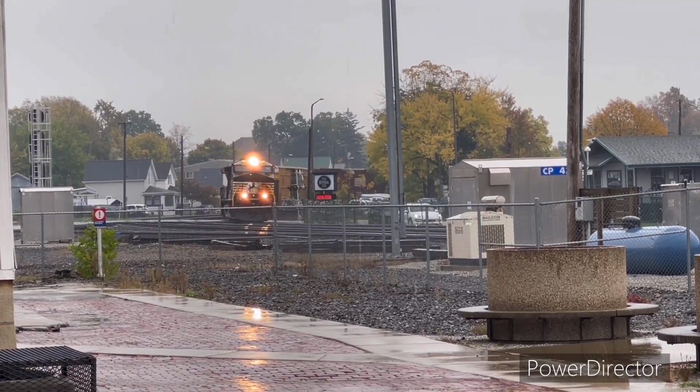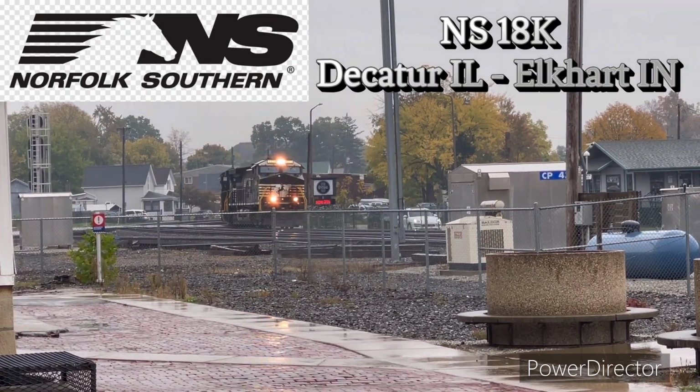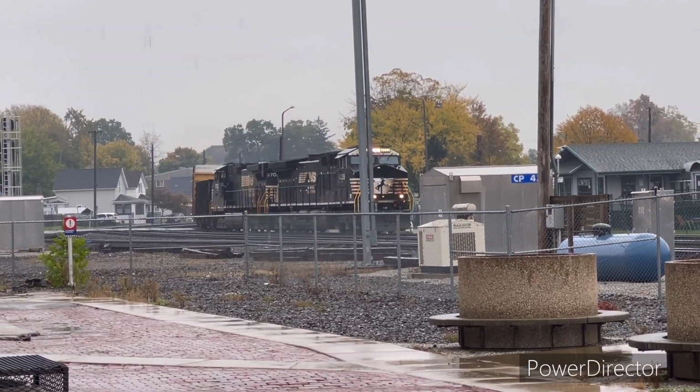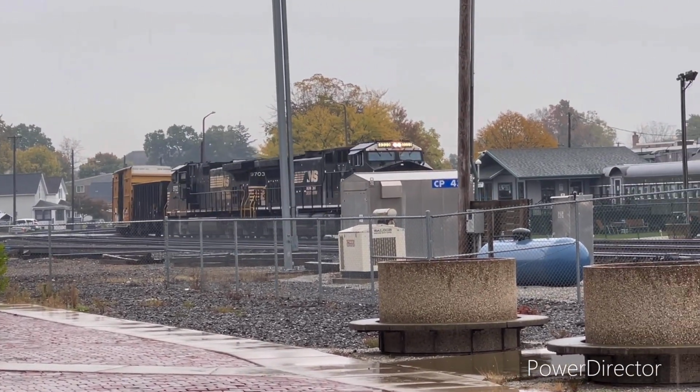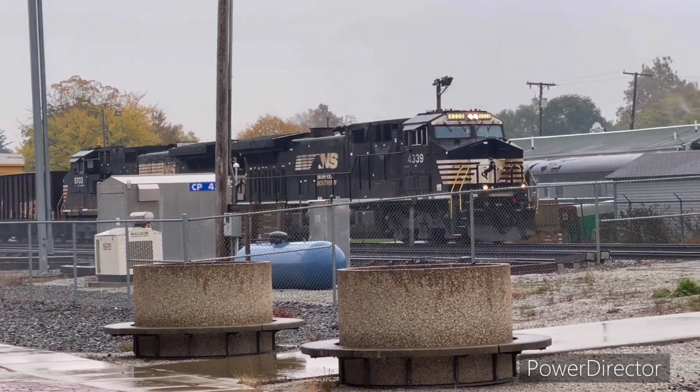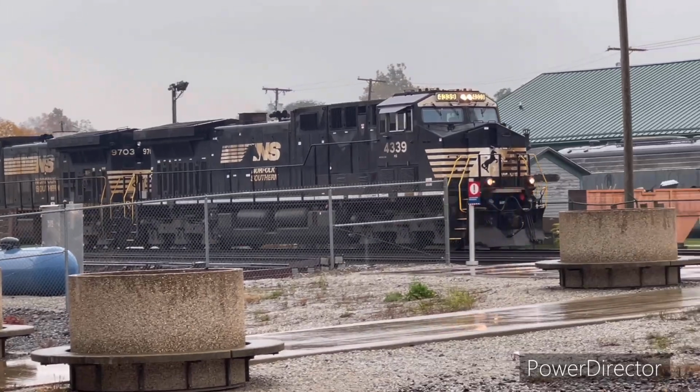As the rain started pouring down, in came westbound Manifest 18K. Daily manifest from Decatur, Illinois to Elkhart, Indiana. With the rain pouring down, it made us end up going under the station canopy to film this guy coming in.